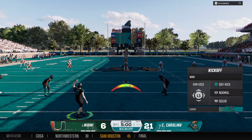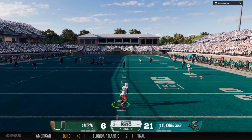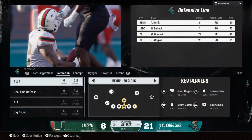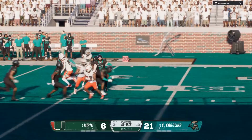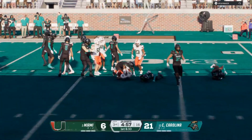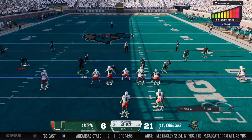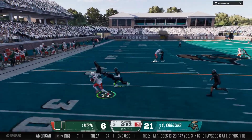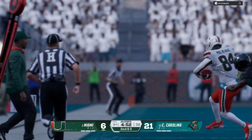And the Chanticleers will kick it off to begin the second half. Inside the 20. Gets it to the 29 before being brought down. And the Miami offense is back on the field. They need to get things possessions. Grabbed by the receiver. Running with purpose. And he's shoved out of bounds by the defense short of the first down marker.